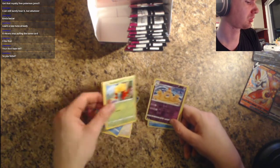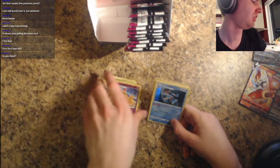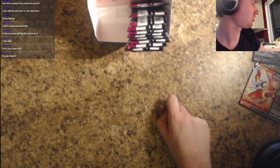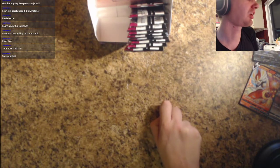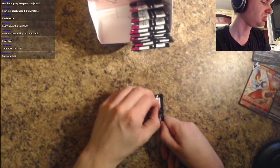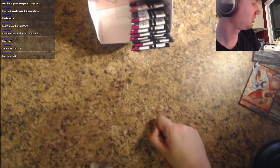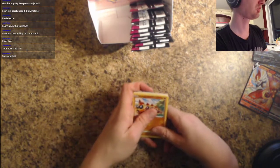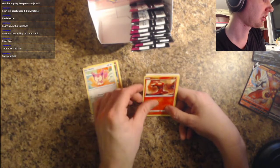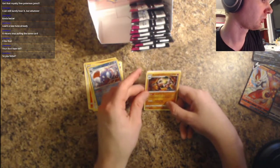Panpour, Gossifleur, Palossand, Hollow Swampert. Man, we are just striking out. Again, we have 6 hits, so we only have like 10 packs left-ish, I think, around that. So, 2 more hits is not out of the question, but we're getting towards the end of this thing. Falinks, Skitty, Slugma, Gligar, Stufful, Huntail, and a Golem.